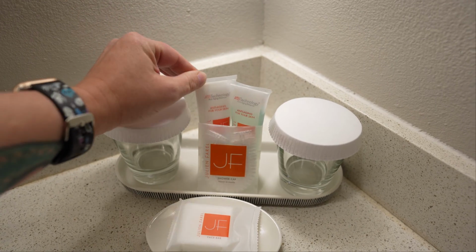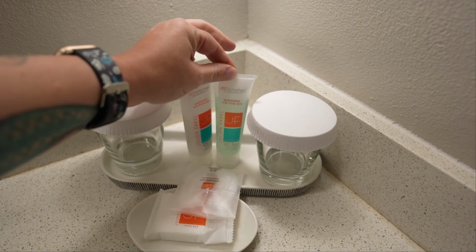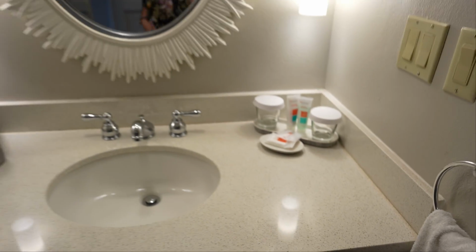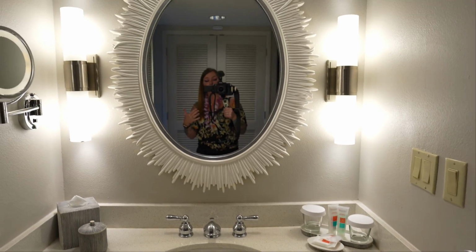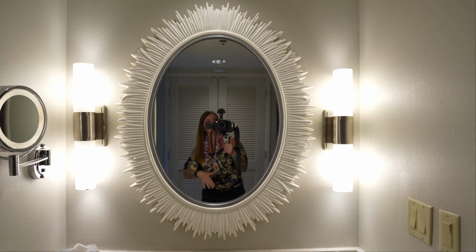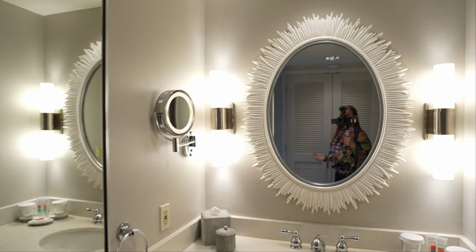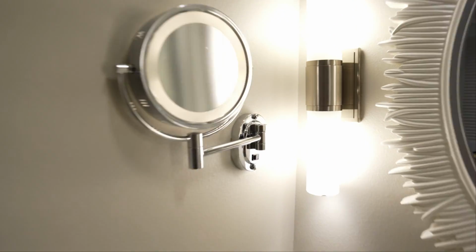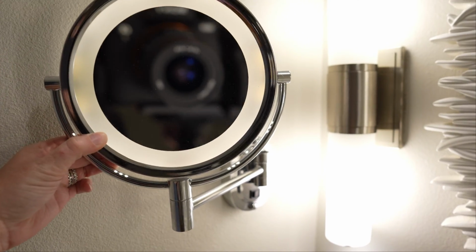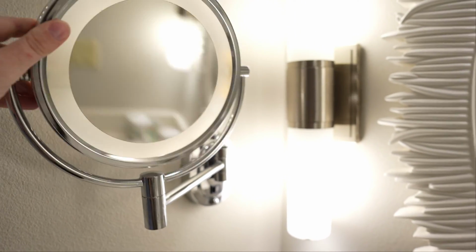They have a hand and body cream, hand wash, a face bar, some glasses for you as well. I really think this mirror is quite pretty and I like the lighting. It's definitely better lighting than we had at Animal Kingdom Lodge, so maybe I can do my makeup there in the morning. They also have a makeup and shaving mirror. I like these because as you can see, it's zoomed in on that side, well, magnified.